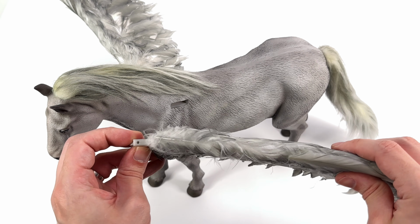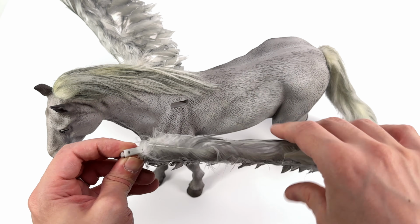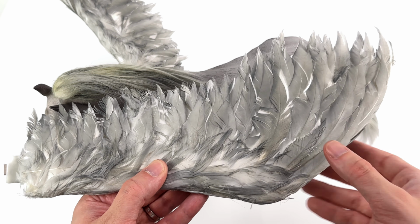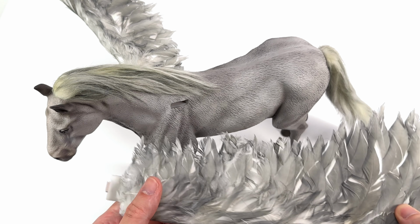The wings do attach with magnets. They are pinned into these connectors so you can rotate them up and down. Get a little bit of posability out of them. Then the main body of the wings, they are made up of synthetic feathers. At least I hope they're synthetic. There is this wash on the surface, there's a little bit of shading, just to add some more depth there.